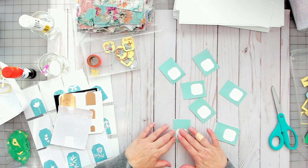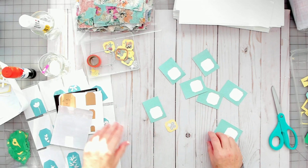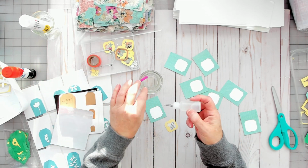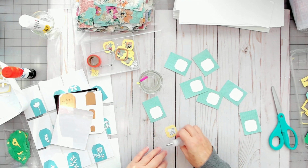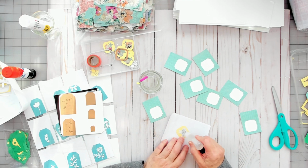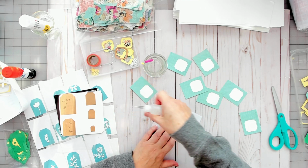So see, that's just about dry, but I'm going to glue these with the fabric tack. Fabric tack. Starving, Marvin. It'll be breakfast time after this.